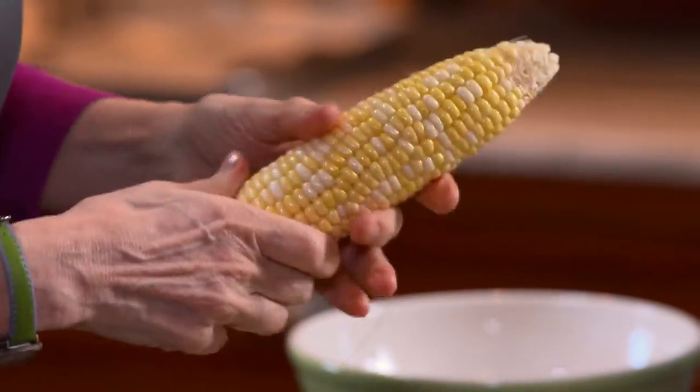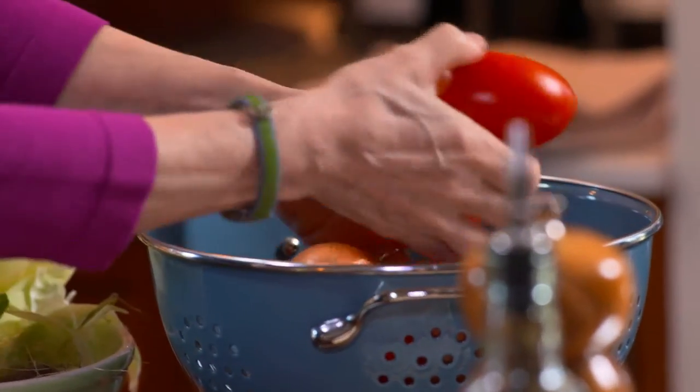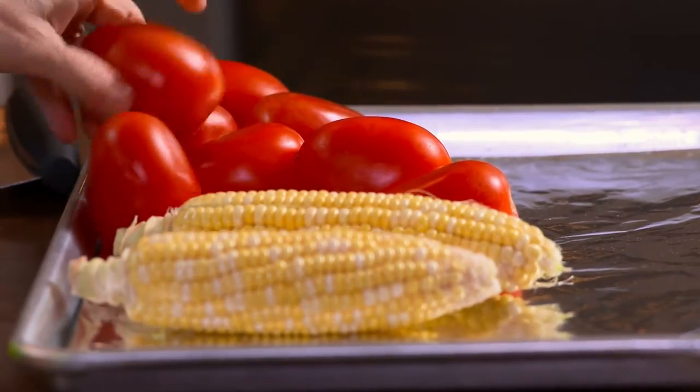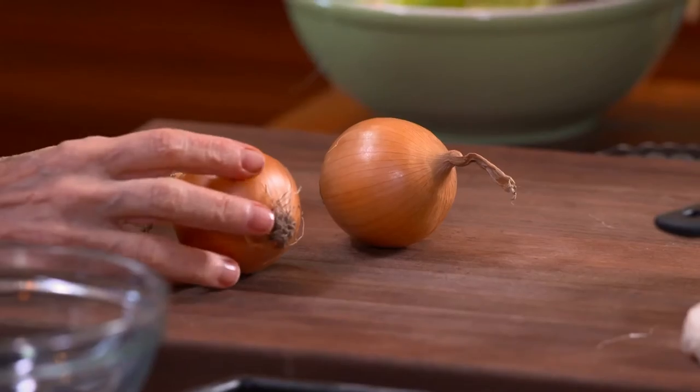It becomes a meal. I've got my corn here, husking it. So 2 ears of corn and then some plum tomatoes. We need about 2.5 pounds, because this is really the base. It's like a tomato soup. And then we have some onions that I'm going to cut in half. And we're going to broil.